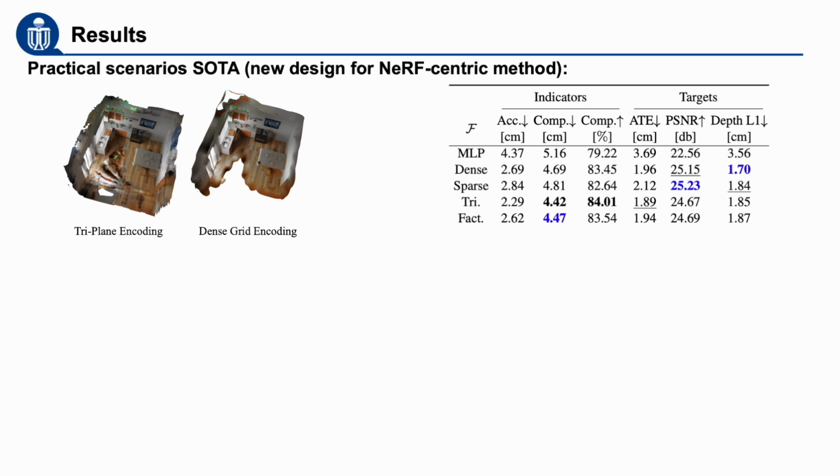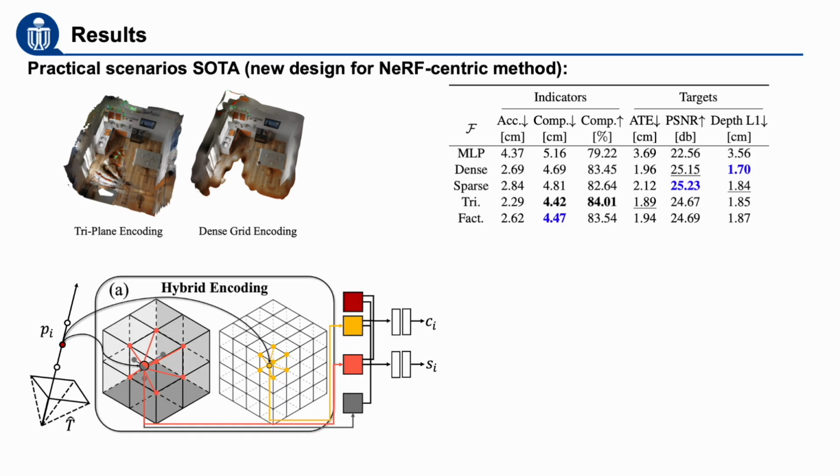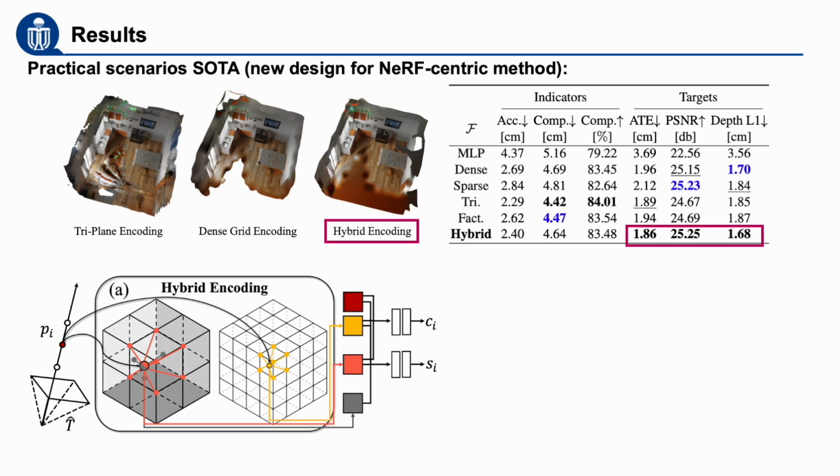However, the observations in the lab scenario are not consistent with those in the practical scenario. We found that the triplane representation seems to have a higher advantage in terms of scene completeness and trajectory accuracy, while grid-based methods still hold an advantage in aggregation and texture representation. This motivated us to propose a hybrid encoding that combines grid-based representation with triplane representation. This encoding method effectively compensates for the respective shortcomings, forming a new state-of-the-art.